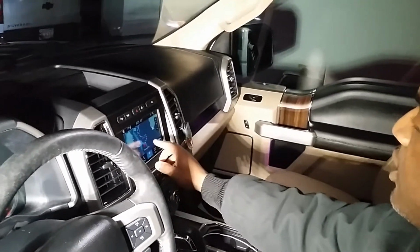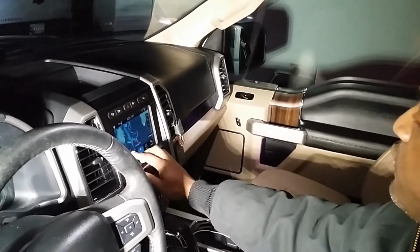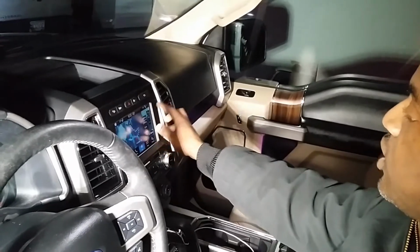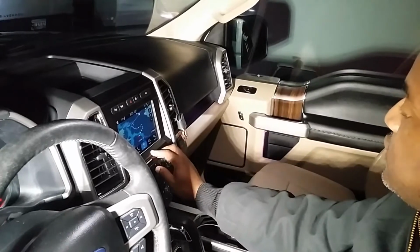Over here we have navigation. They're showing the whole map here. It's saying we're going south, we're in Buckhead, and then you can zoom in and out, and you can change the orientation of the map. And it actually does have a 3D map. I didn't even know that. That's something I just learned doing this.